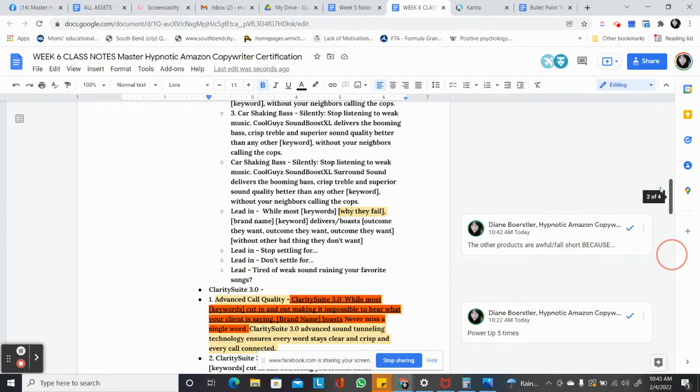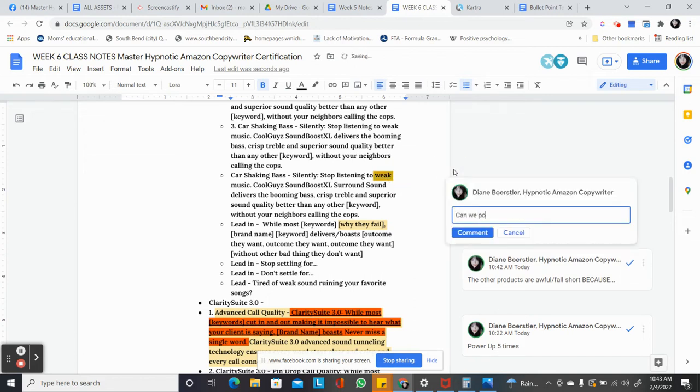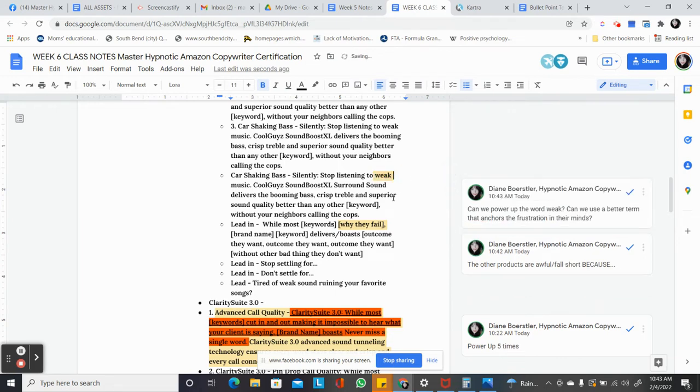Okay. So this information right here is all going to come from your research, okay? When you go through and you power up, you can look at words like, can we power up the word weak? Can we use a better term that anchors the frustration in their minds? Right? Have you guys heard of future pacing?